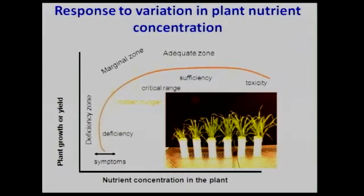occurring. The other thing is that just simply increasing the concentration of nutrients in the plant above this critical range is actually not going to benefit the plant whatsoever. And basically what you're trying to do is aim the nutrient levels around that, for the most efficient use of nutrients, around that level.